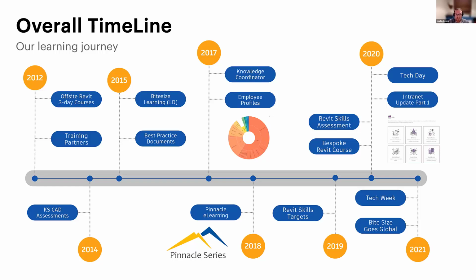In 2018, we signed up with Pinnacle E-Learning, which brought a whole load of pre-prepared resources to the table, and they've been fantastic to work with to help us build our library in that area. But what's really enabled this, led by Barry as well, is the shift in our learning culture. A few years back, we tried to implement knowledge smart learning assessments, but there was real reluctance: it was taking up time that could be spent on projects, and there was also a negative connotation around assessments, as people didn't want to feel judged.